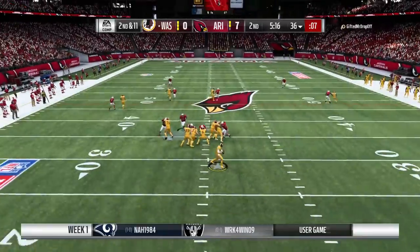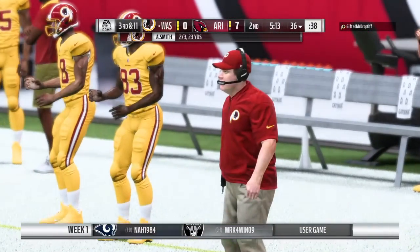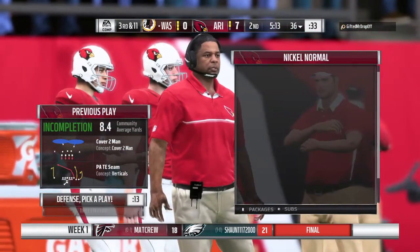Play action. It's Smith sliding out of the pocket. And his throw's going to be incomplete. He was looking for Jamison Crowder there. And it's third down. Had an open man that time, but ended up putting a little too much heat on it, don't you think, partner?